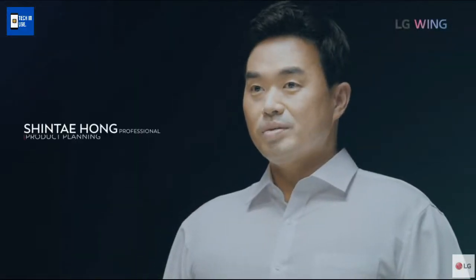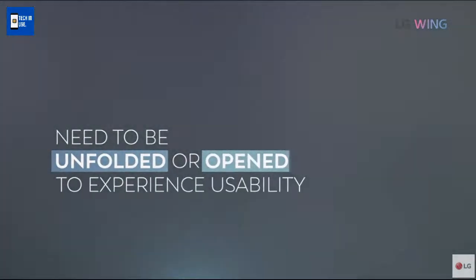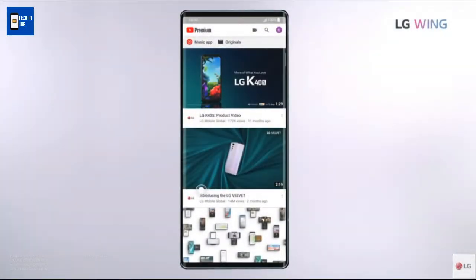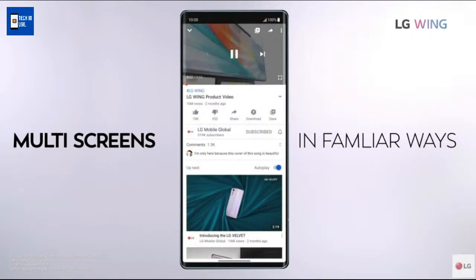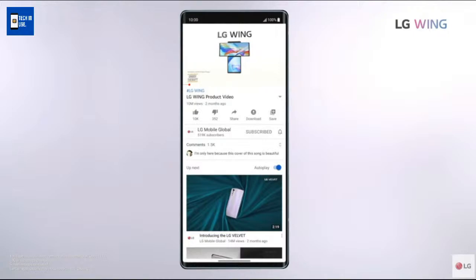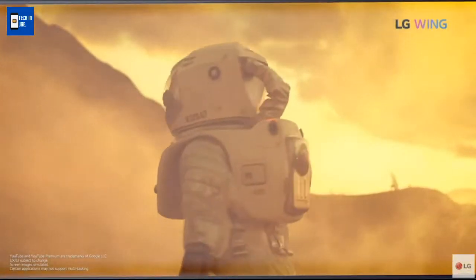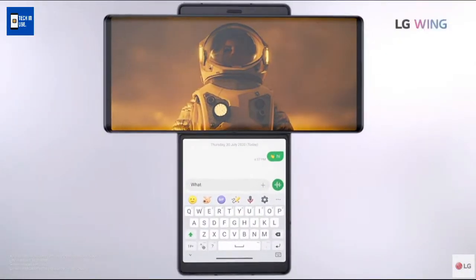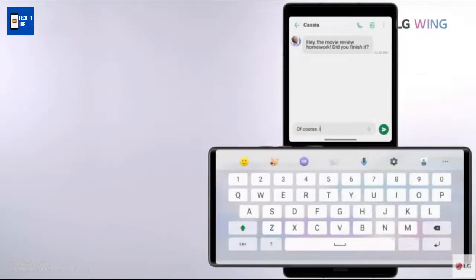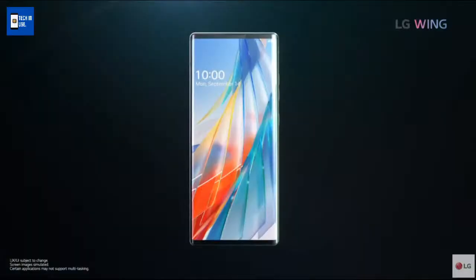Products featuring flexible displays in the current smartphone market need to be unfolded or open to experience its usability. We thought a lot about how consumers can use multi-screens without having to change the habits they're already used to. LG Wing before swiveling retains the experience of existing smartphones, and by swiveling up the main screen when needed, opens a whole new usability. It was the most optimal way to realistically render a familiar but new and different user experience. As a result, consumers can use multi-screens more conveniently, and with just swiveling up and down, infinitely expand their user experience.